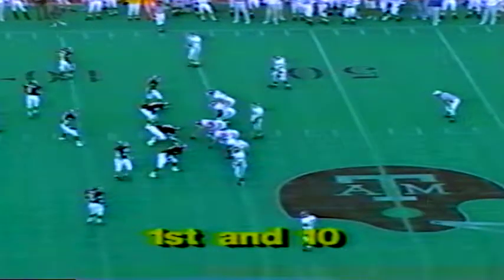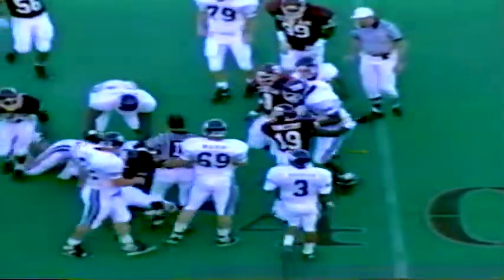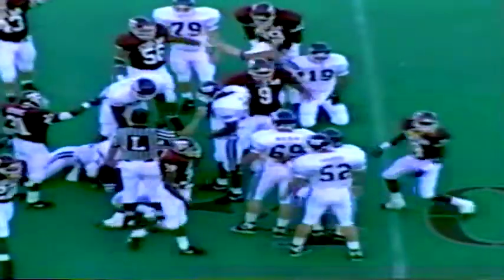4 minutes exactly remaining in the ballgame. 49-10, the Aggies over TCU. Straight drop by Schultz. Caught, gets away. Now he's on the roll, back to his left, running with it at the 40. Ooh, sandwich there, and the ball squirts free, but he's down at the 39-yard line. He picks up five, and they ruled a fumble recovery for the Aggies.